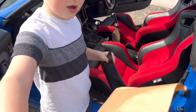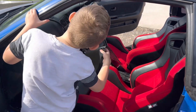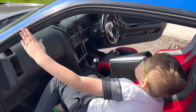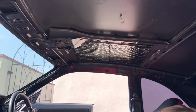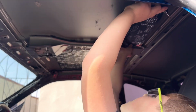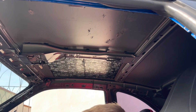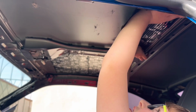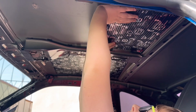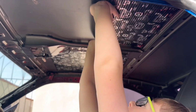Can you go put that in the carpet? Same as the other side exactly, yeah? Yeah, I'll do it there. I'll line it up first. It isn't straight. Let's go. It's easy, isn't it, this sound deadening?